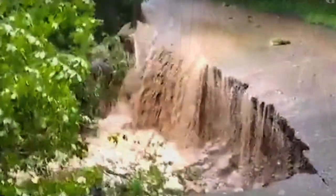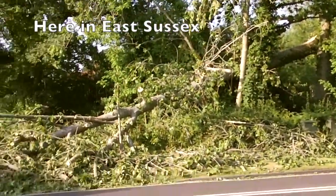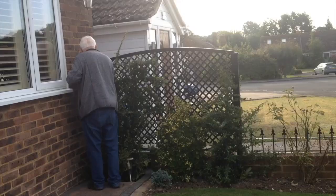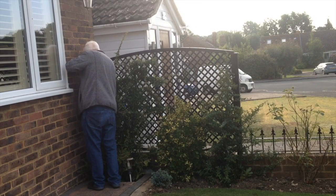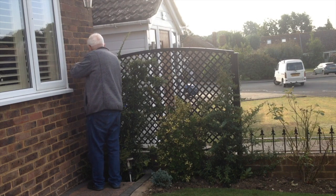We've had a bit of rain to wash out July. Not as much as Swaledale in North Yorkshire, but we did have gale force winds, which took out a few trees, and I thought my fence was going to go again from the last gale winds, but I rushed out with a temporary brace and saved the day.